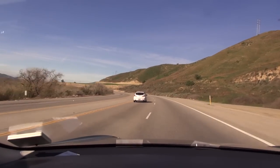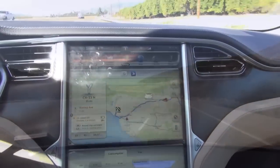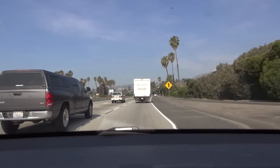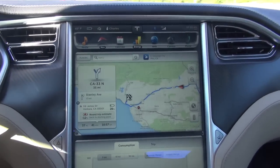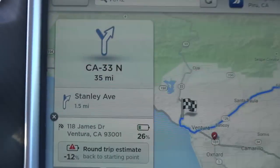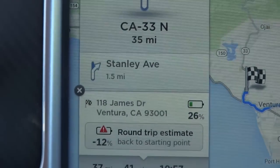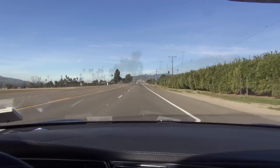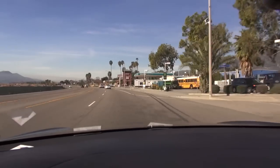Well, it's a gorgeous day in Southern California, on our way up to the boat. We are in the Tesla, and some new updates going down, which are great, including how much fuel or power you have for your return destination. In this case, I don't have enough. I will have to stop at a charging station. That's the first for me. We just didn't plug in last night. Here we are coming into Fillmore, home of the world's longest functioning light bulb, over 100 years.